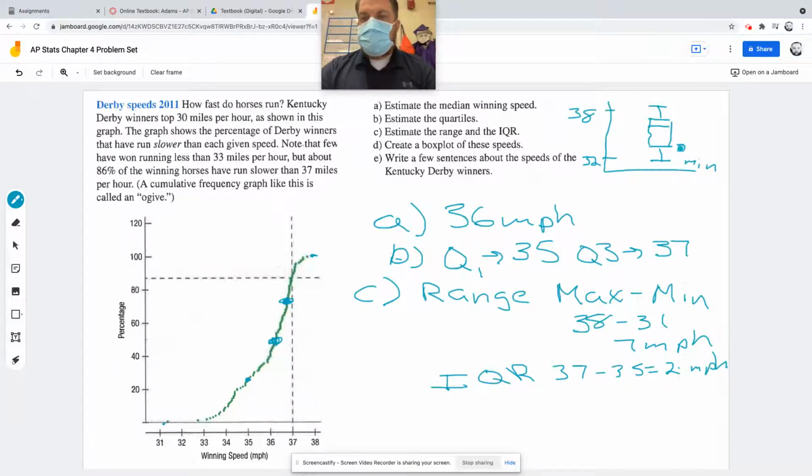This is Q1. Yeah, what's your question? Why the minimum is 32, not 31? I'm trying to draw it a little bit below 32. Okay, because this is the minimum value here. Oh, okay. And it's hard to draw with this pen, but yes, I agree with you. The minimum should be 31. This is Q3, and this would be the maximum value, which looks to be about 38.